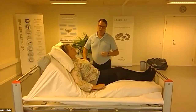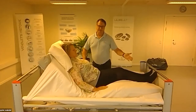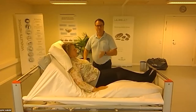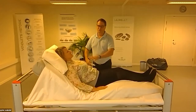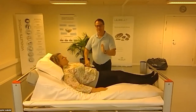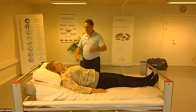But you probably also have noticed that in spite of the fact that you use the knee brake, people start sliding down anyway. That's one thing. Another thing is you can see that when I did this, Jane actually needed to reposition herself a bit because of the comfort issues. I have a suggestion on how to work around that and do it a little differently, where you reduce the shear friction and we can keep the patient better in place when you elevate the knees.